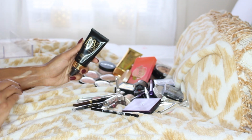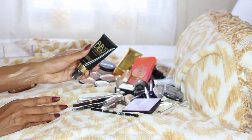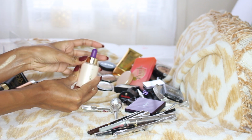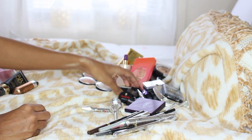BB Illuminating Gerard Cosmetics Liquid Highlight. I used to like this, don't really reach out for it, so. And then this is actually new. It's the Rainforest of the Sea Radiance Drops. Haven't used it all that much, so I'm going to keep it to test it out, I guess.